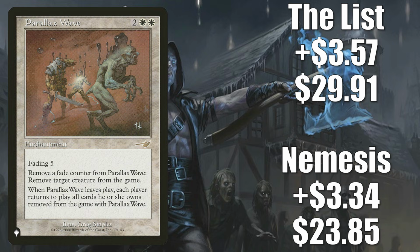Number 7 is Parallax Wave. The Nemesis copy goes up $3.34 to $23.85. That's a 16% increase. The one from the list is up $3.57 to $29.91. That's a 14% increase. This is a pretty big 1v1 dual commander card that appears in builds like Aragorn King of Gondor, Velia Exuberant Shepherd, and Ezio Auditore da Firenze, for example.